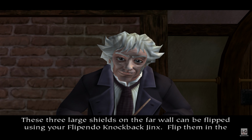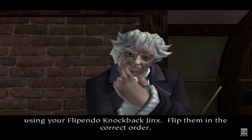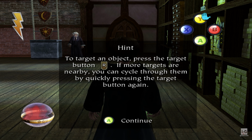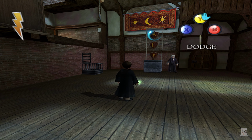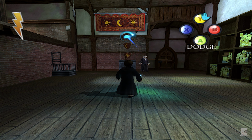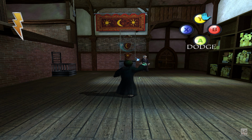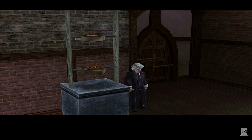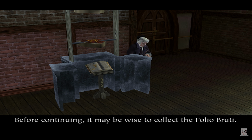These three large shields on the far wall can be flipped using your Flipendo knockback jinx. Flip them in the correct order. Before continuing, it may be wise to collect the Folio Brutae.